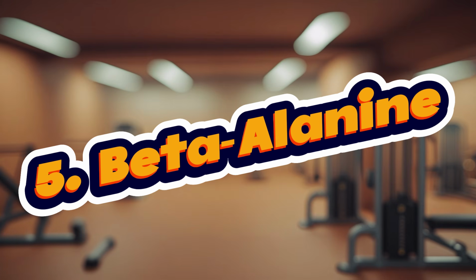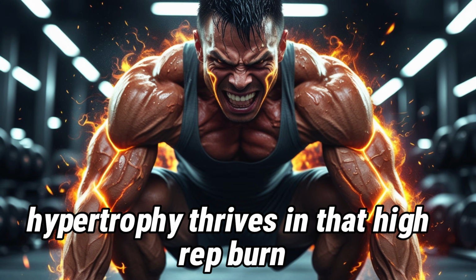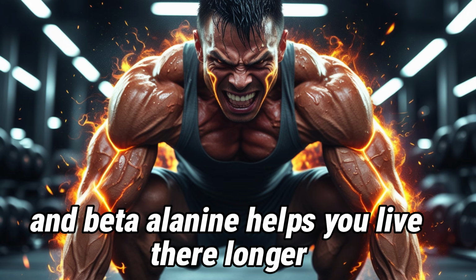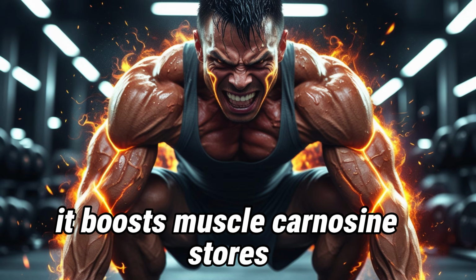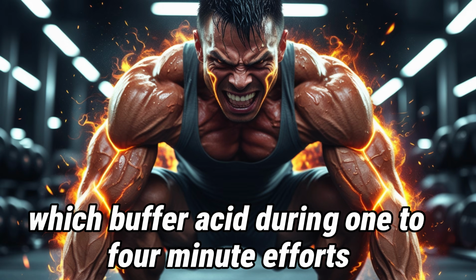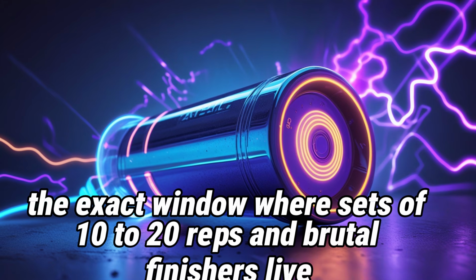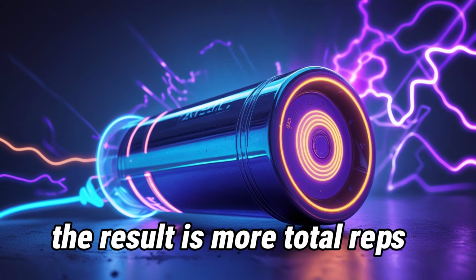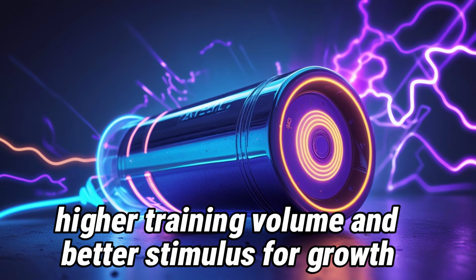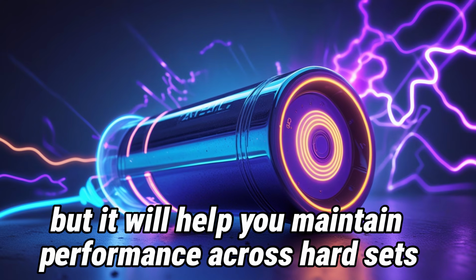5. Beta-alanine. More reps in the pain zone for hypertrophy. Hypertrophy thrives in that high-rep burn, and beta-alanine helps you live there longer. It boosts muscle carnosine stores, often by 40 to 80% after several weeks, which buffer acid during 1 to 4 minute efforts. The exact window where sets of 10 to 20 reps and brutal finishers live. The result is more total reps, higher training volume, and better stimulus for growth. It won't move your single rep max, but it will help you maintain performance across hard sets.